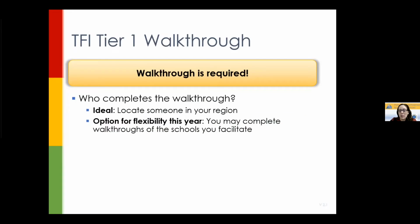Right, walkthrough is required. I've said this before, but this is the moment. Here we are. Walkthrough is certainly required. Who completes the walkthrough? Ideally, someone in your region, someone else who's not the facilitator for your school. That's ideal. Are we living in an ideal world right now? Is this a normal school year? No, and we recognize that.